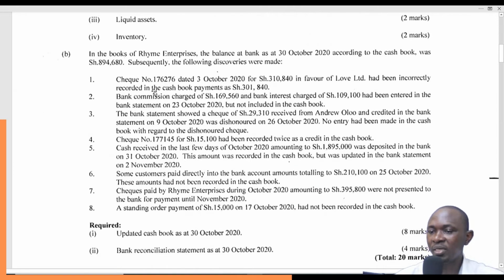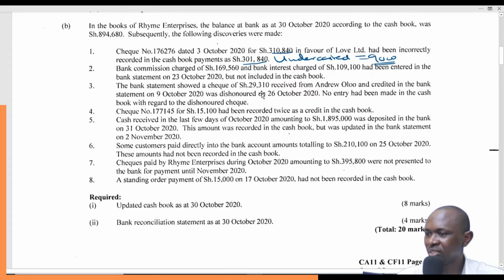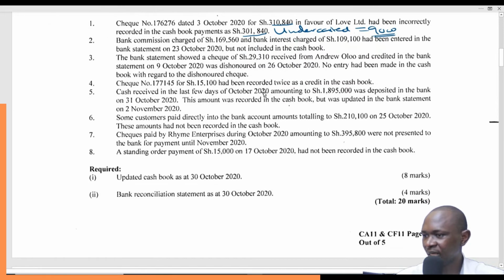Then the following discoveries were made. Check number 176276, dated 3rd October 2020, for 310,840 in favor of Love Limited. We wrote a check to Love Limited. It had been incorrectly recorded in the cash book payments as 301,840. This means that we had undercasted this. Instead of recording 310,840, we recorded 301,840. So there's a difference of 9,000. Remember, this was a payment. When we pay, we credit the cash book. So we credited 301 instead of 310. So what we are going to do is just add the difference, which we had not credited, which is 9,000. That is 310,840 minus 301,840.